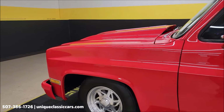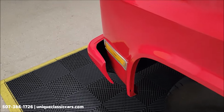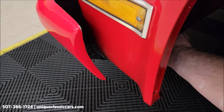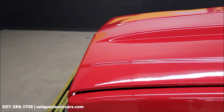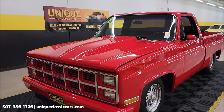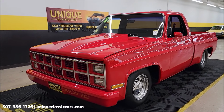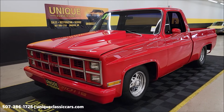I do want to mention the hood release is in this driver's fender well right here. That's where the pull's at, so you can see the hood pop for future reference. And there's also a prop rod, nice chrome one. I'm going to get that prop rod in, check out the engine bay, stick around. At the very end, Jason's taking this thing for a drive, to show you how it goes down the road.